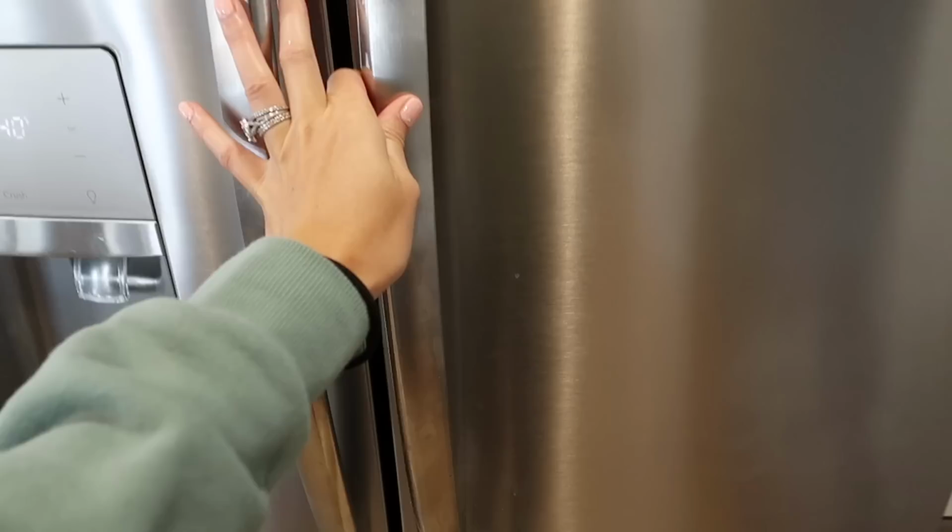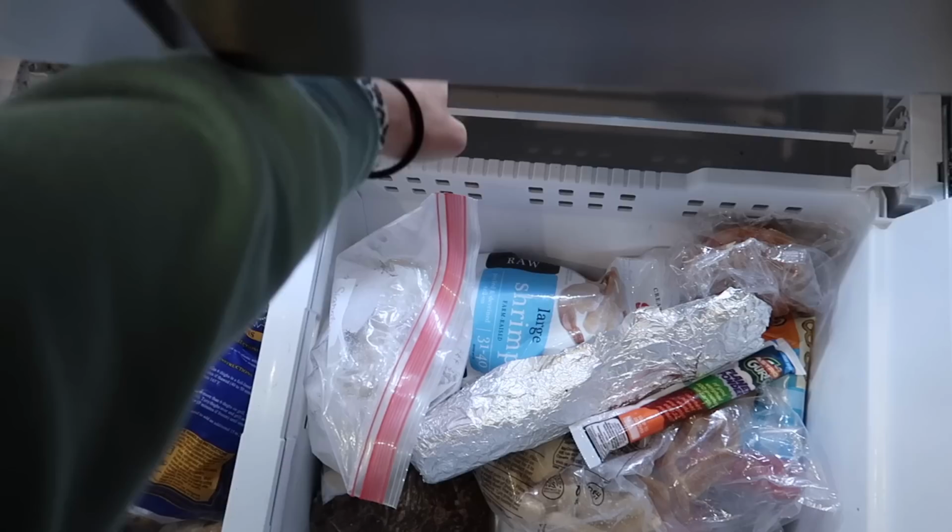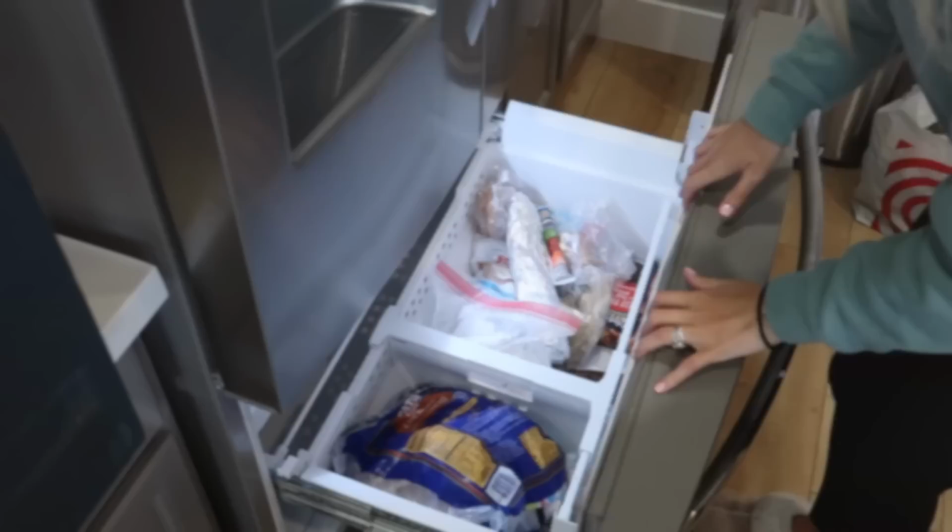So moving down to the freezer, we're gonna clean this up really quick. It's not gonna be anything near what we just did for the fridge. I'm just gonna go through and pull out a lot of the bulkier stuff so we can bring it out to the garage.